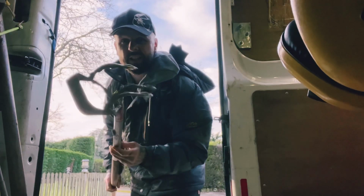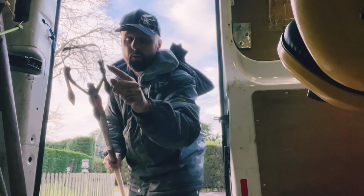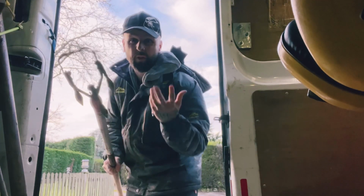This thing is really handy now for fluffing up the beds. Good old trusty hoe. This time of year we tend to not use the flat hoe if we can. We use the spiky end for fluffing up the soil, and that way we can be nice and delicate and we can try and avoid them bulbs.